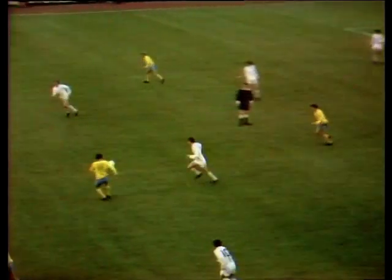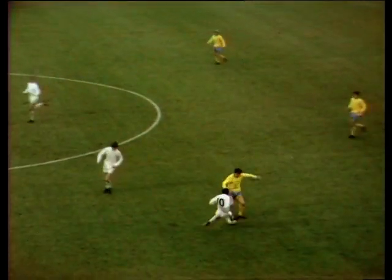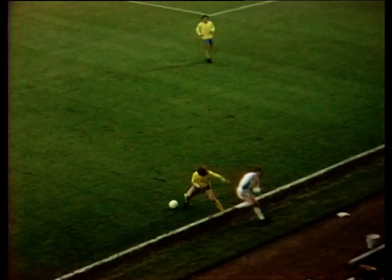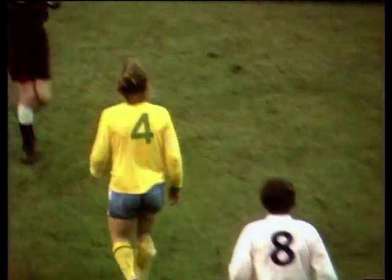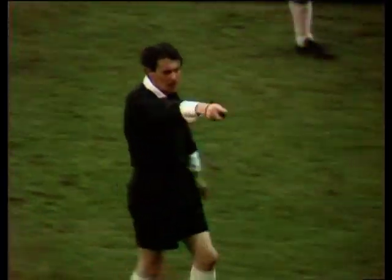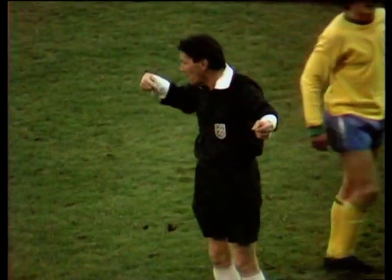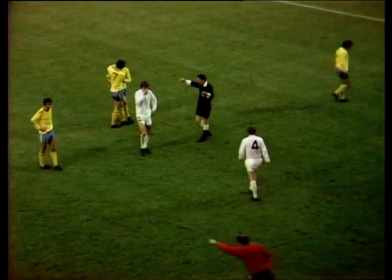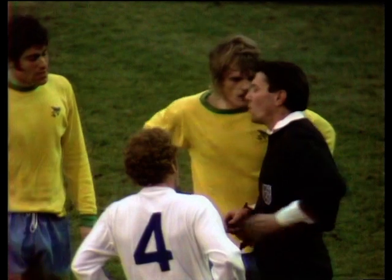Jones. Brown. Giles, a 2-footed tackle, but he came away with the ball. Bremner, Cantello. Into touch goes Bremner, and back he comes on Cantello. These two having a bit of a barney. And Cantello going to tell Mr. Batty his side of the case. But the verdict is a free kick to Leeds United. But Bremner and Cantello a little hot under the collar.